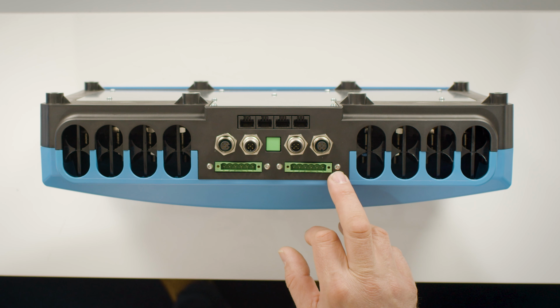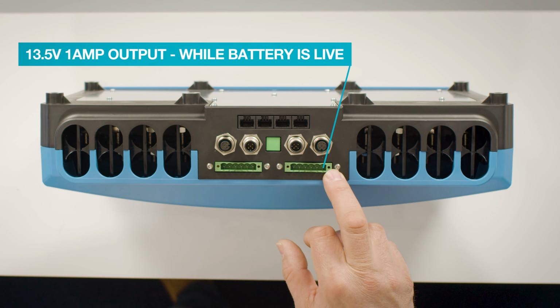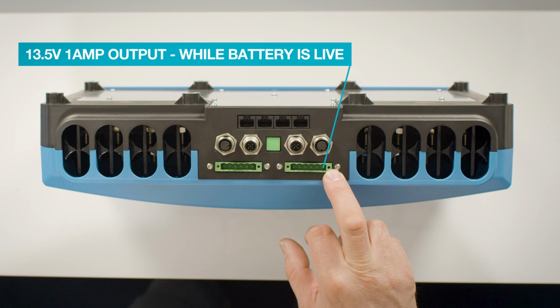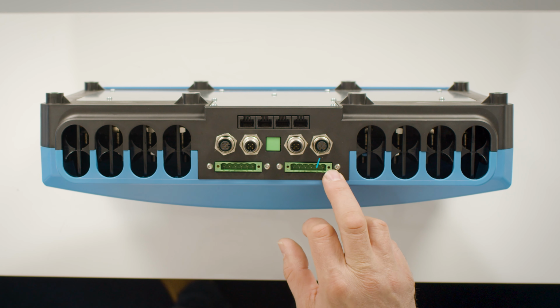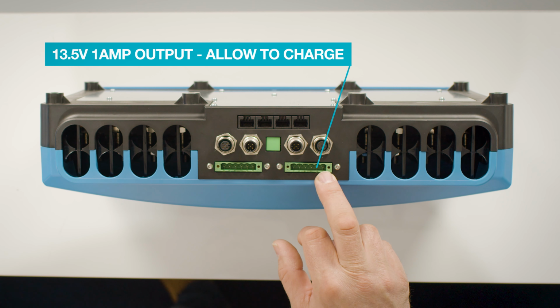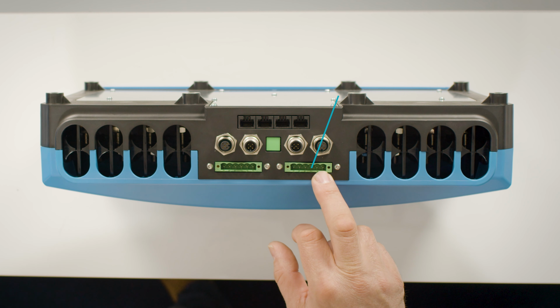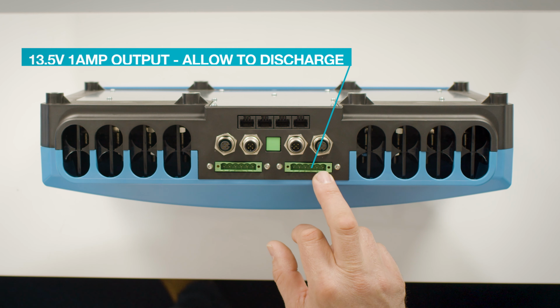So we have a 13.5 volt, 1 amp output that is live all the time the battery is live. So this is a great way of powering some other control equipment associated with the battery. We have another 13.5 volt, 1 amp output, which is an allowed to charge signal. So that can be used to keep open a relay by driving the coil of that relay directly. Then we have an allowed to discharge, similar 1 amp output.